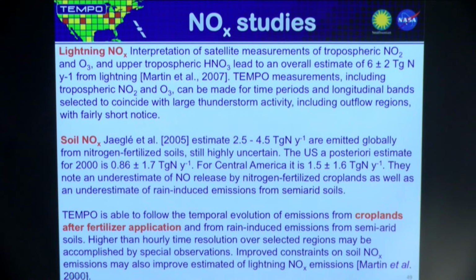I mentioned the croplands. And in fact, these all work together, sort of coupled. Doing better on soil lets you do better on lightning and vice versa. And also the soil and the croplands.